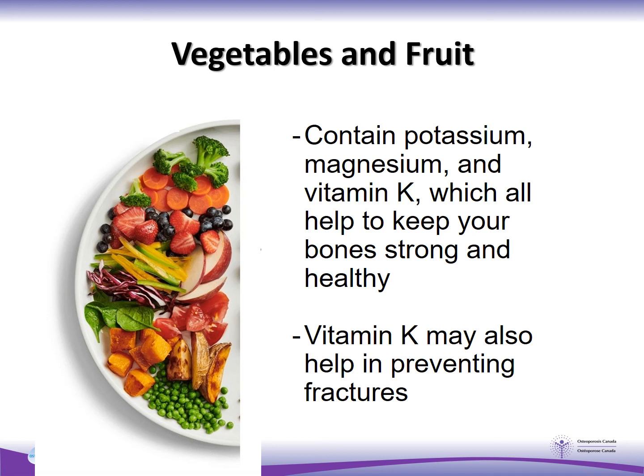If you're having canned fruit or veggies, try to aim for canned fruit that's been packed in water versus syrup or juice to lower the sugar content. And remember to rinse canned vegetables to remove some of that salt.